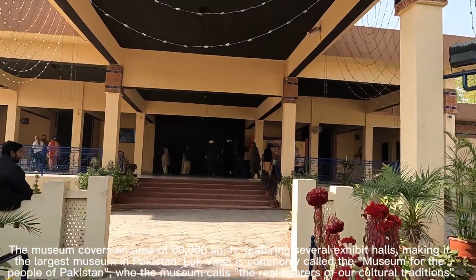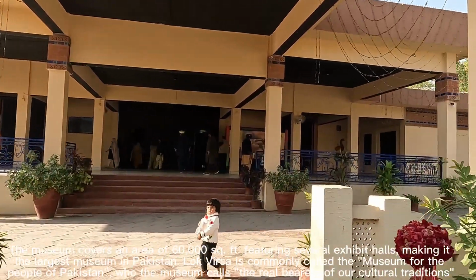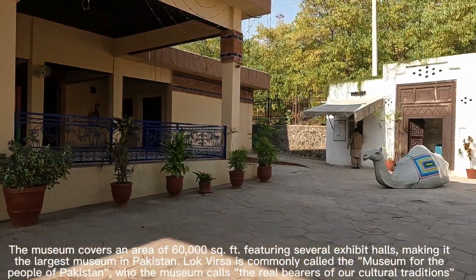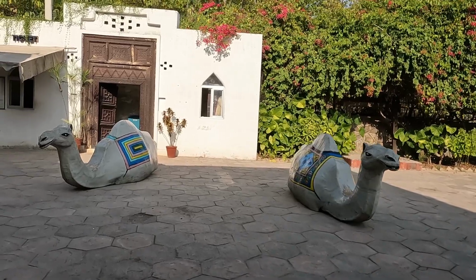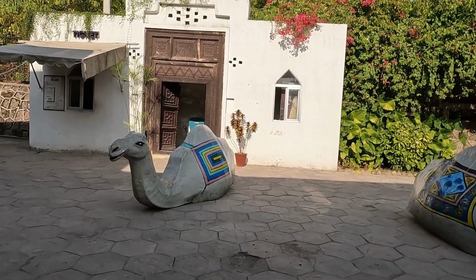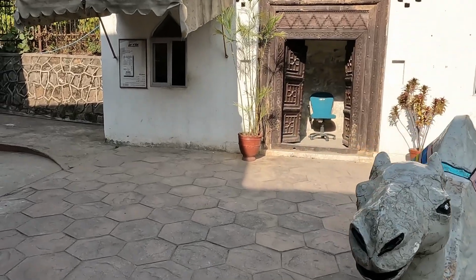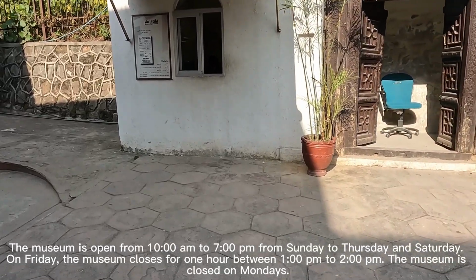Lok Virsa is commonly called the museum for the people of Pakistan, who the museum calls the real bearers of our cultural traditions. It displays the cultural heritage of Pakistani people. The living style of the different areas of Pakistan is exhibited here in statues, pictures, pottery, music and textile work.